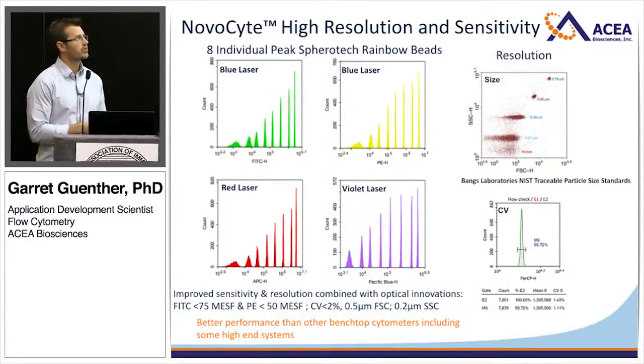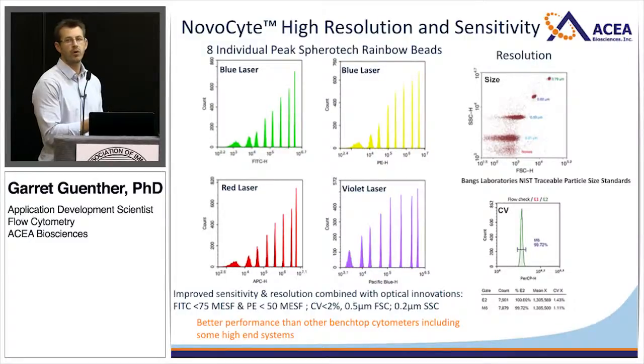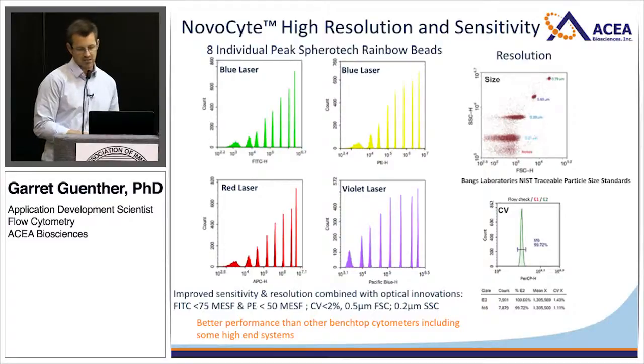This is some resolution and sensitivity stuff that I'm actually not going to go into. I'm going to let Ryan take care of this. I do want to point out that when looking at size resolution, we can detect anywhere down to 0.21 microns based on the particle size standard beads.